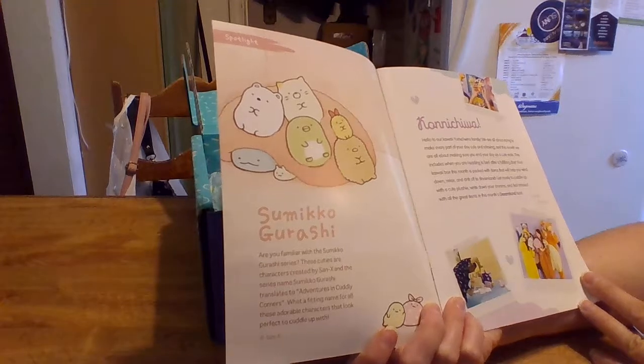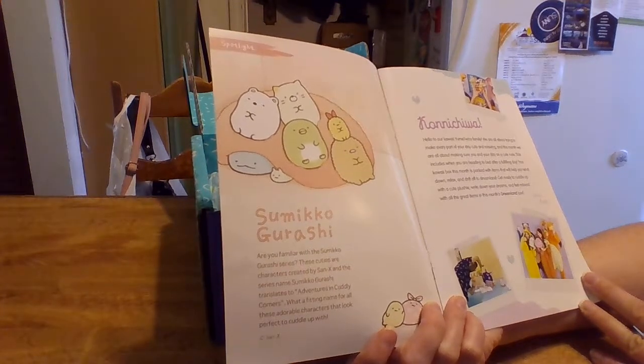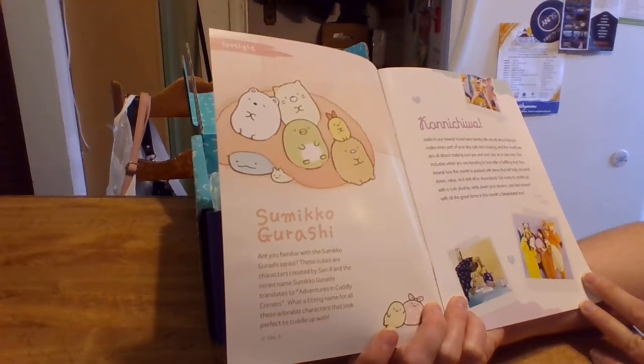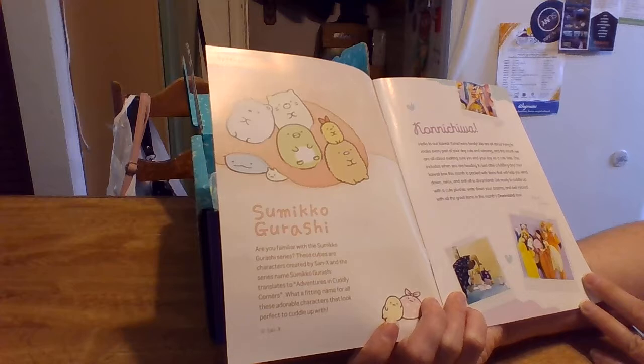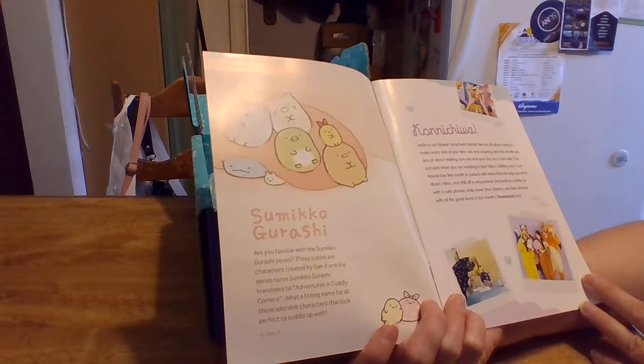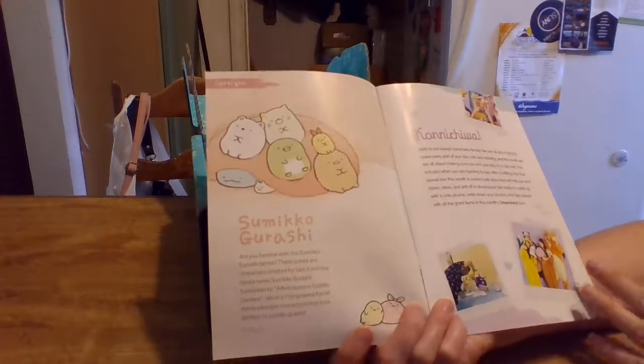Are you familiar with the Sumikko Gurashi series? These cuties, characters created by Sanrio, and the series name Sumikko Gurashi translates to adventure in cuddly corners. What a fitting name for all these adorable characters that look perfect to cuddle up with.